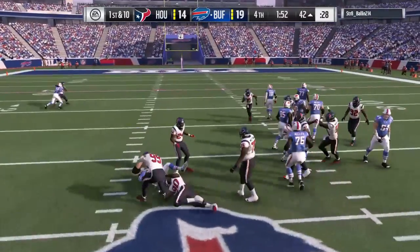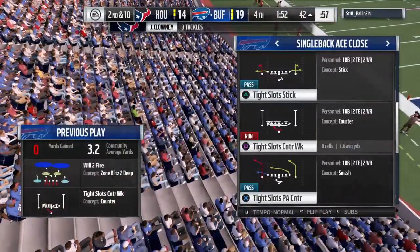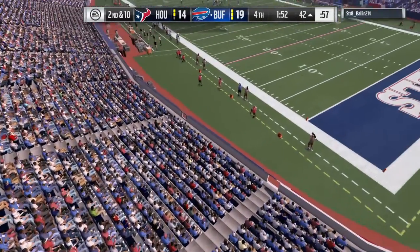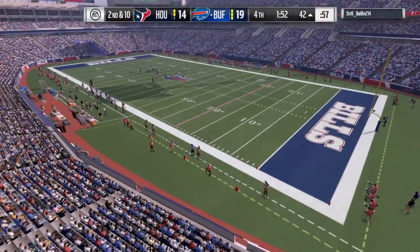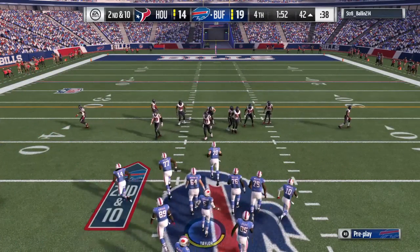Taylor with a give to McCoy. Officially no gain on the play, and it's second down. And now the Texans are going to stop it as they signal for a timeout. It's just their first. They've got 2 more to use here in the final stages.